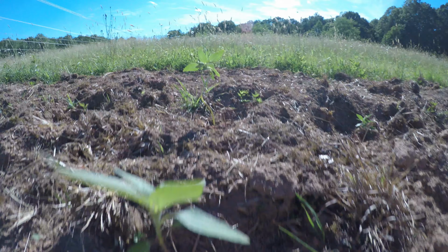These rocks are here to hold down the plastic because it's been particularly windy and the wind has blown this plastic around because we didn't correctly put it down with dirt on the end. So we've used bricks and rocks to keep it from blowing everywhere and ripping up the plants.